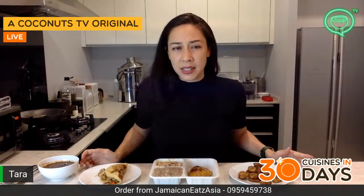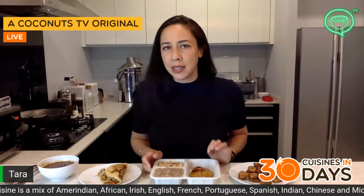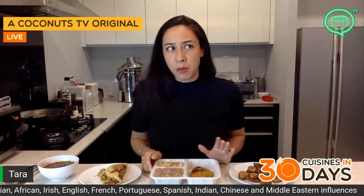Okay, so this is my spread from Jamaican Eatz. I'm really excited to try it because I don't think I've ever had Jamaican food. I was just trying to think before the broadcast started if I've had Jamaican food. I don't think I have. It's definitely not a common cuisine in Thailand, where I have spent most of my life.